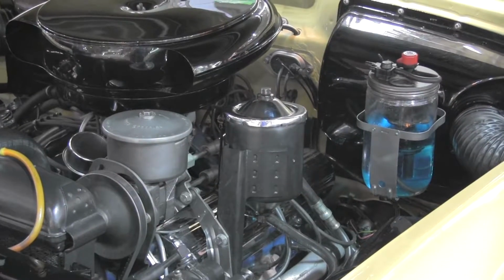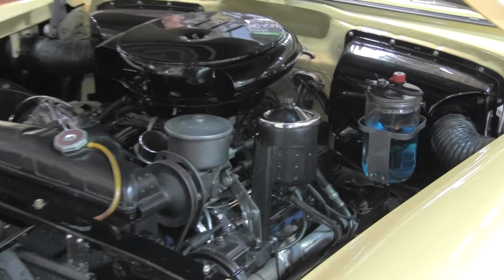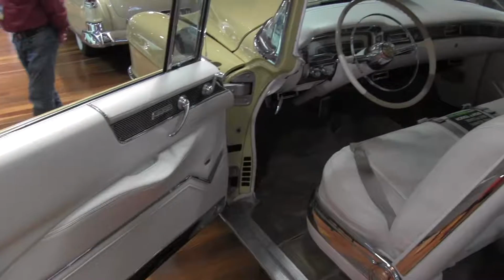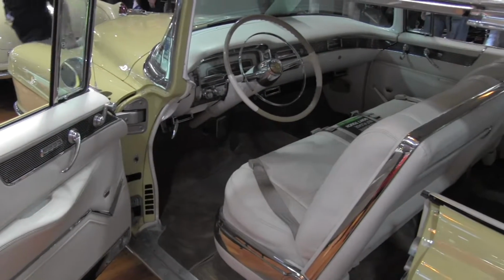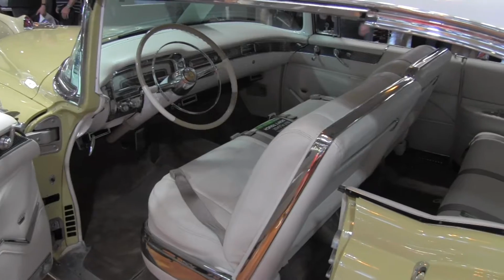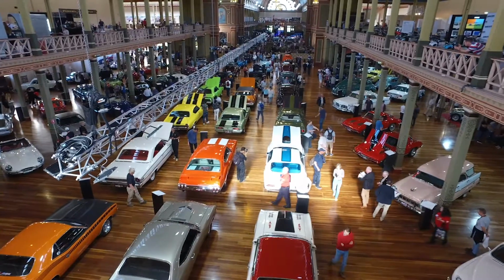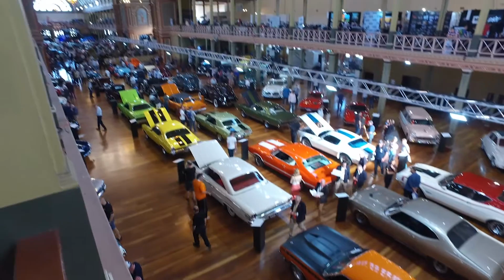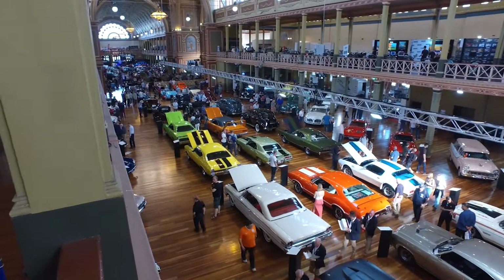Absolutely, yes indeed. How are you finding MotorClassica? The show's fantastic. Look, I've been here many times as a spectator and a daily entrant. To have my car invited to be part of the Cadillac exhibition was amazing, and I'm very humbled by that. And the car's been judged today. I've had very positive responses from the 5 different judges. So I'm very proud to be here, and I'm enjoying every minute of it.